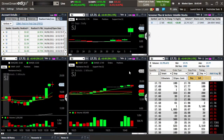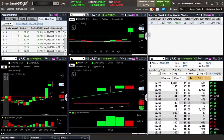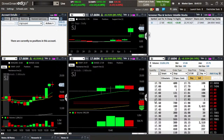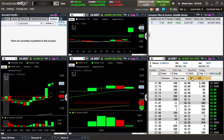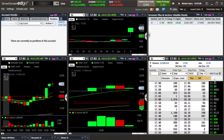Alright, so we're just focusing in now on SJ, and it is moving kind of slow now, slower than it was at first. So I want to see it back over the 18s, 1801 for a small little trade. 1801. I'll take just a little bit. Holy Jesus. Alright, did not get me in. I'm going to cancel that order.